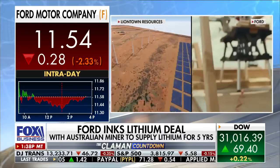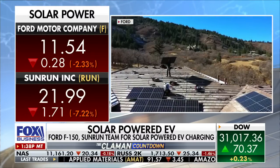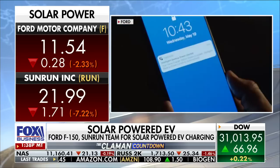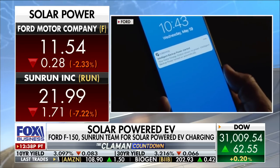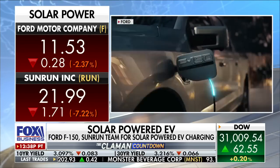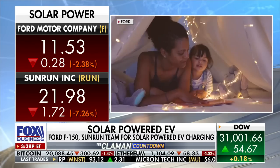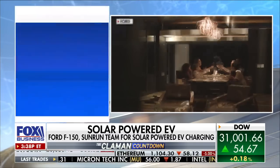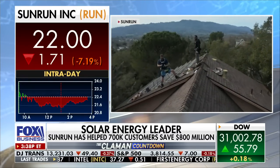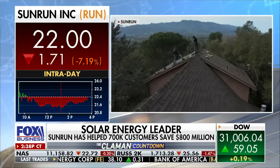And one of the most popular EVs on the market, Ford's F-150 all-electric Lightning, can also be charged by the sun with help from Sunrun. The nation's leading home solar company has recently partnered with Ford and its F-150 Lightning to bring a clean new energy source to the EV and your home. Today, Sunrun is celebrating its 15-year anniversary as the nation's leading home solar battery and energy resources provider. Let us bring in the CEO of Sunrun, Mary Powell.